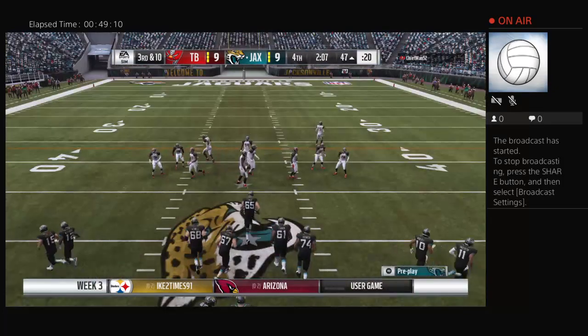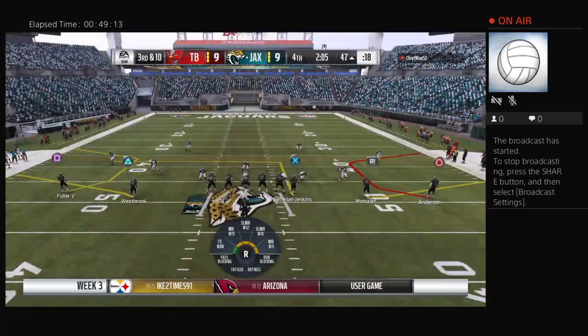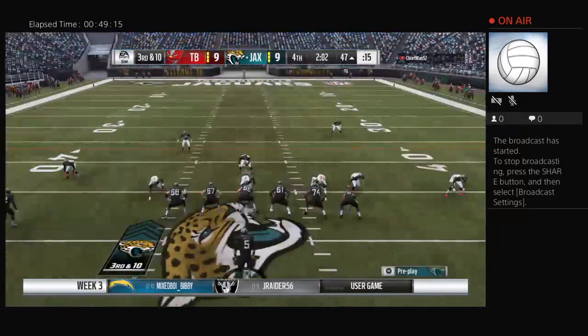The Jaguars on third down. Not quite 50%, 4 for 9. This is 3rd and 10.